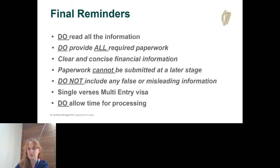For the September 2022 intake, I would say from June you could apply for that. Even probably the middle of May would be fine to start applying if you're in the September intake into Ireland.